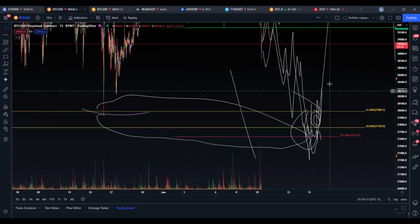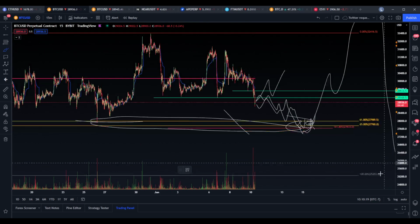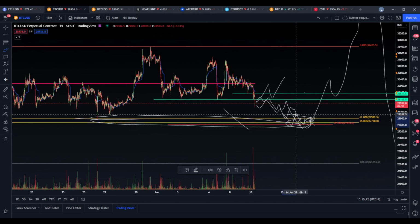I love how messy these lines get. I just like drawing on the chart. It's fun. But yeah, I do like this idea of taking the liquidity under here.